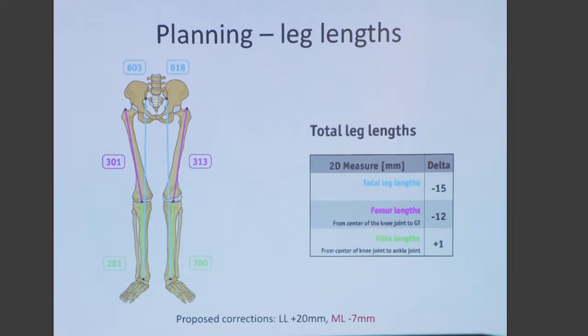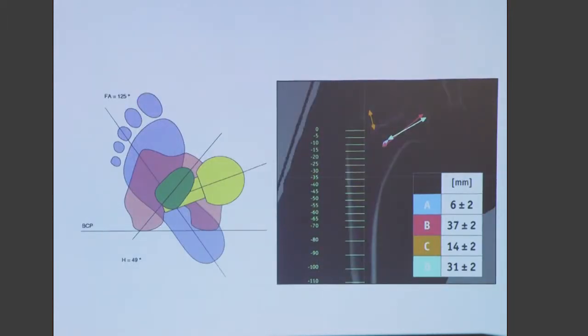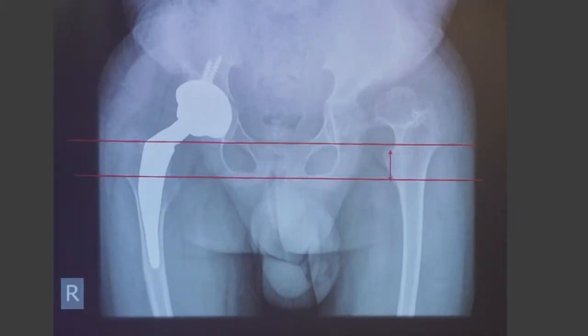In terms of his soft tissues, obviously you can see the leg length and the planned lengthening at the bottom there. We're planning to lengthen by 2 centimetres, but medialise slightly, so we try and keep that soft tissue tension to keep him in. And again, retroversion in comparison to the heliotorsion there, as we've seen on multiple occasions. So again, the operation went well.